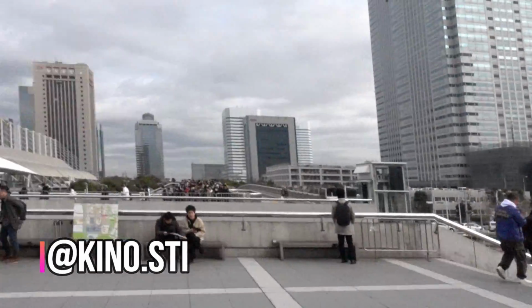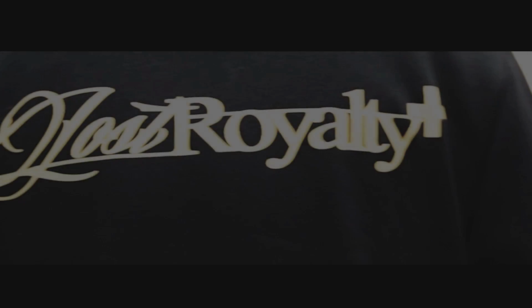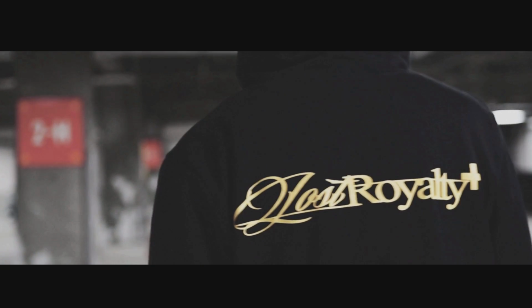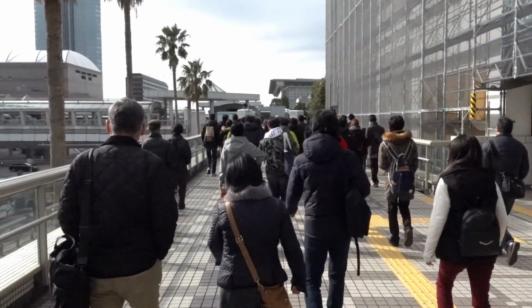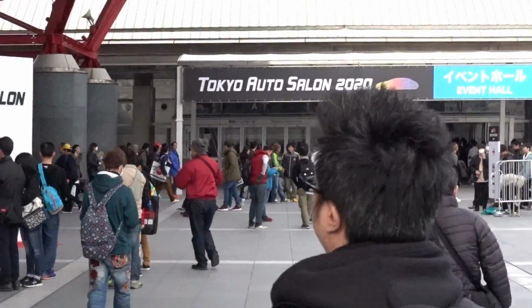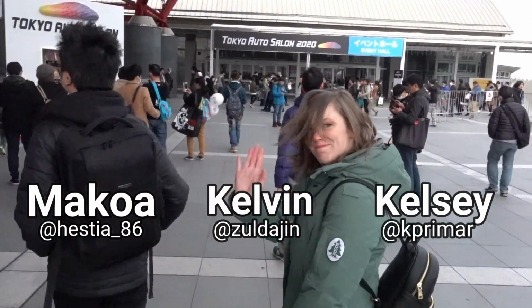Today, we're at Tokyo Auto Salon 2020. And we're with Makoa, Kelvin, and Kelsey. So I heard there's a lot of new Supras lined up, so let's go check it out.